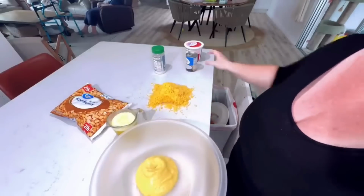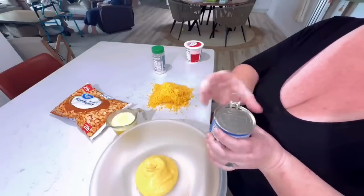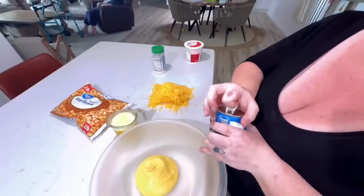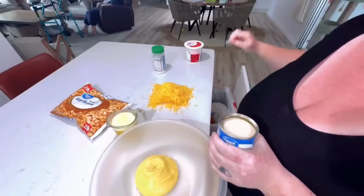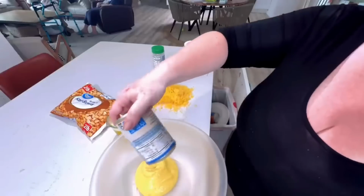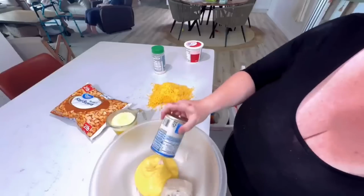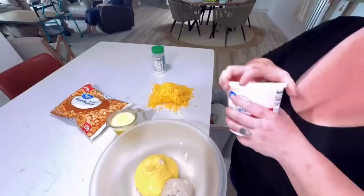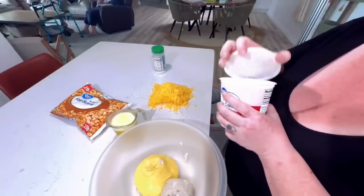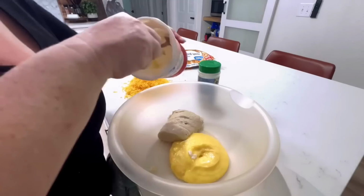One thing a lot of people like is Ritz crackers or potato chips. I've seen cornflakes, stuff like that on top to give it some crisp. My children are weird and don't like things crunchy. So even though I like that, I don't put that in there because I know they prefer it not to be on top. So normally I just top it with a little bit more cheese and that's it.